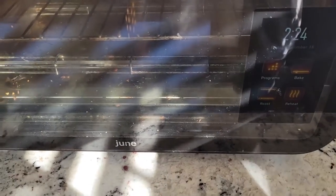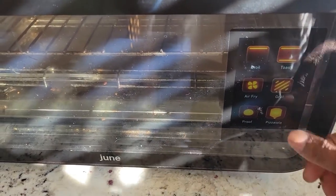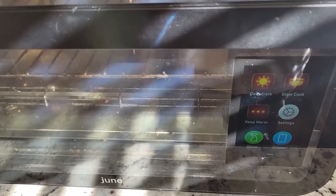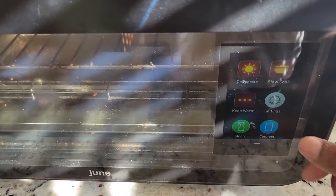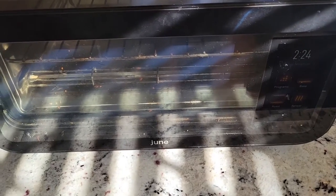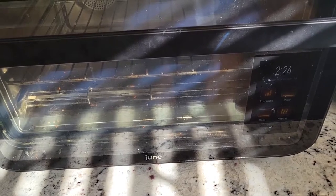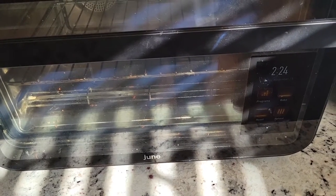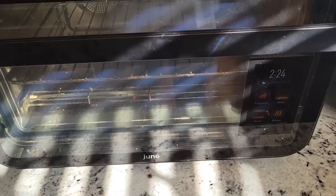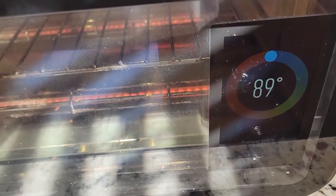Of course, it can bake, it can roast, reheat, it can broil. Of course, toast, it can air fry, it can grill, proof. I don't even know how to pronounce that. Dehydrate, slow cook, just so much stuff. And it works with your Echo device, like watch this. Turn on June oven. Okay, at what temperature? 500. Preheating June oven to 500 degrees Fahrenheit for baking.